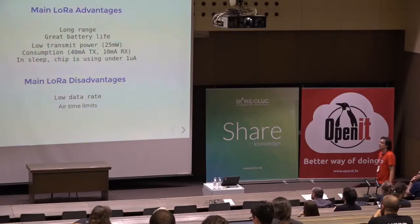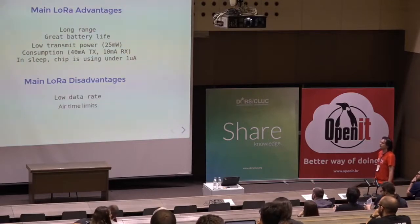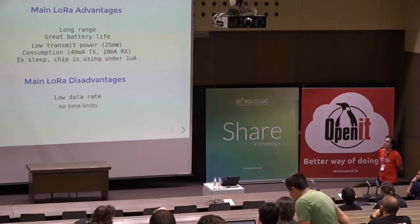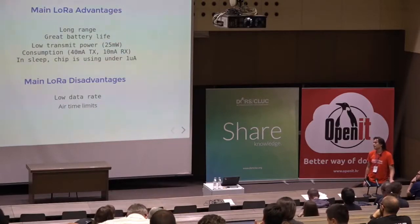It has great battery life and low transmit power. At maximum it can use 25 milliwatts, and you can set it lower, but then you need to be a bit closer. Consumption on transmit is 40 milliamps, and on receive it's 10 milliamps. In sleep, the LoRa chip can go under 1 microamp. It's constructed to be low power, so you can have a device that works for maybe 10 years in the field without changing batteries or charging it.